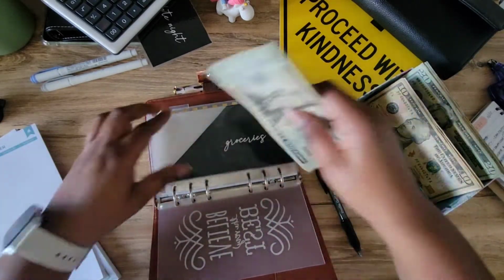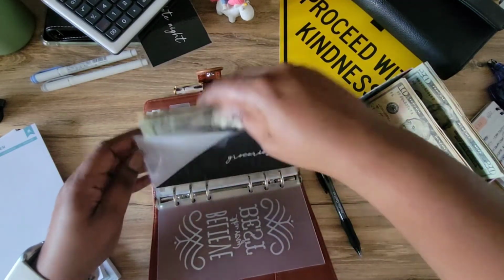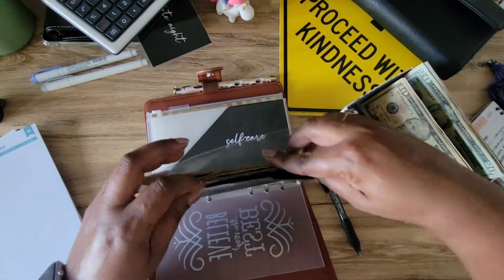My God. 4.0 GPA for what? GPA for what, Tara? Can't even count 10s and 20s. The heck. Give the bachelors back.